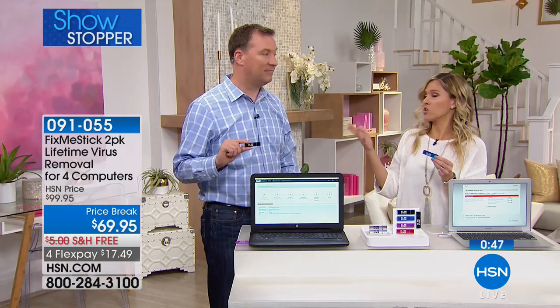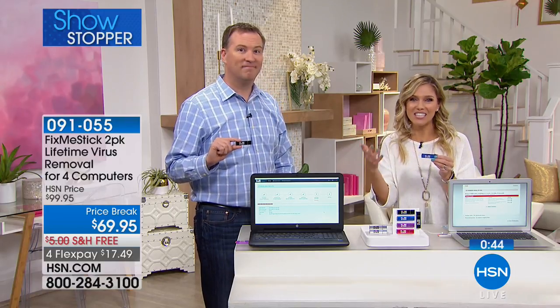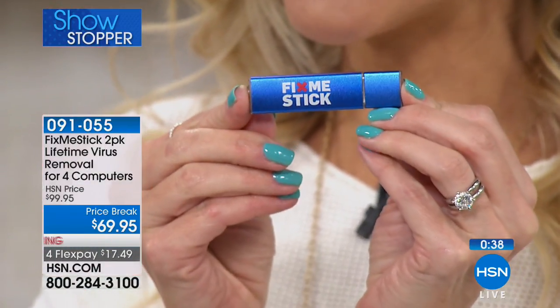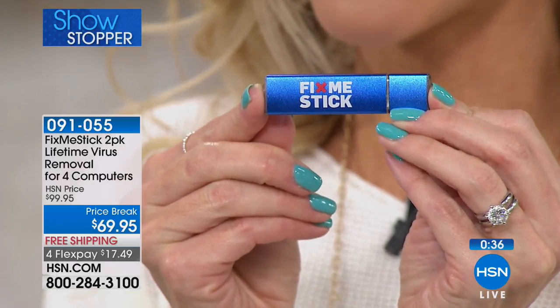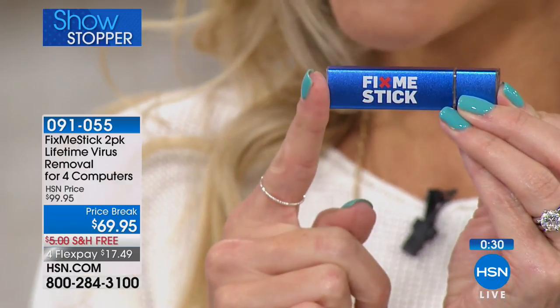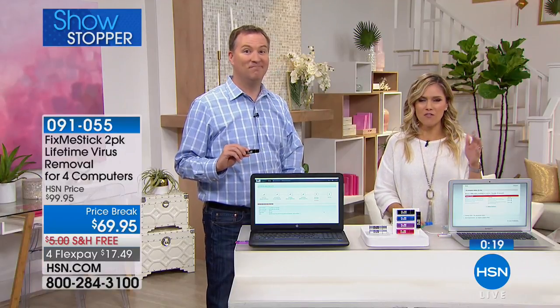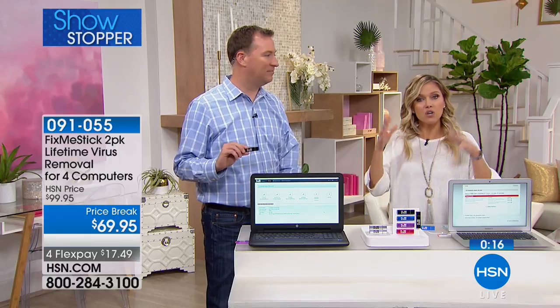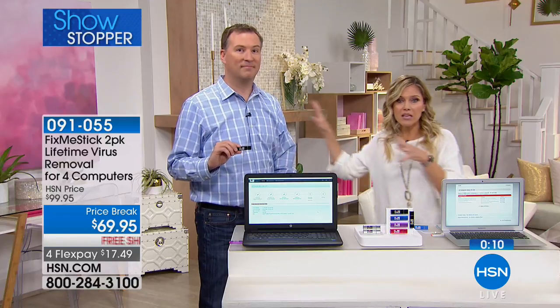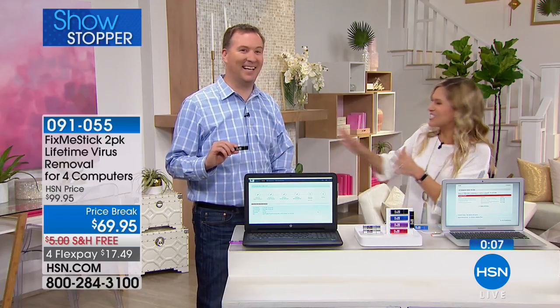And remember, when you buy cleaning supplies for your house, you still have to actively clean. Fix Mistake, you buy it, you plug it in, you walk away. Hours later, your computer is renewed, refreshed and cleaned, 100% of the files. This is going to work on 4, not 1, not 2, not 3, but 4 computers for a lifetime. $17 and change brings it home. Put it to the test, run it, wake up the next day and say, wow, I didn't even realize my computer could be that fresh and so new and run properly and not feel cluttered and bogged down. Remember, every single time you click, every single time you use your computer, something is lurking and attaching itself to you. So you've got to clean it off.